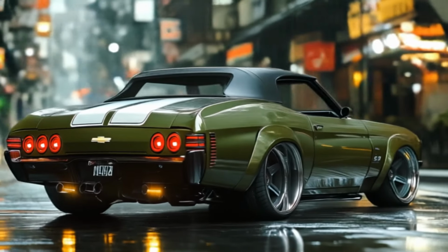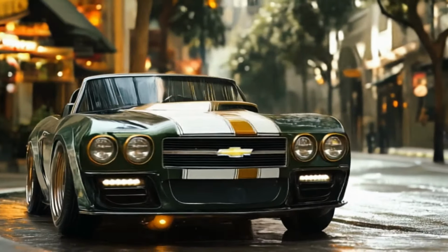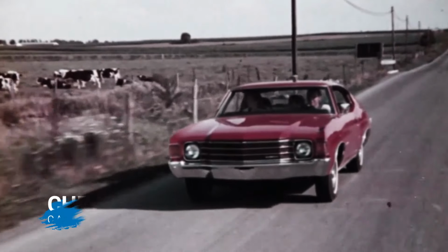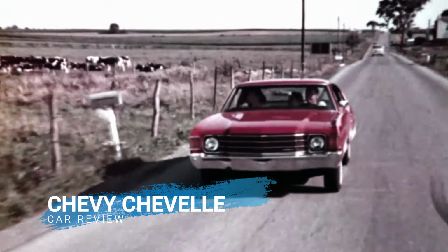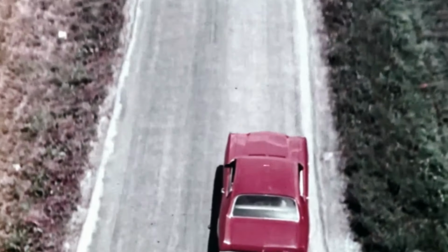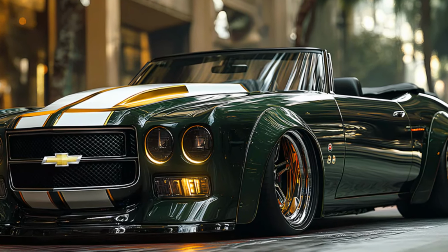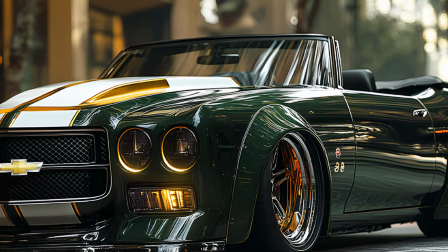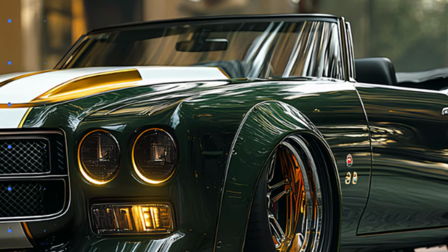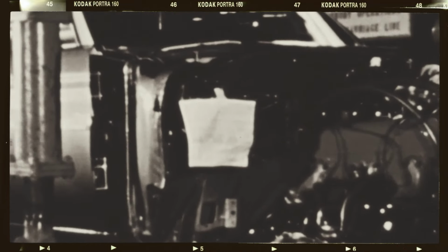Now let's talk about what you're getting for all this innovation and style. The starting price for the 2025 Chevrolet Chevelle Convertible is expected to be over $150,000. Yes, it's a hefty price tag, but when you consider the craftsmanship, the performance, and the individuality of this specialty muscle car, it's worth every penny. The base model alone is packed with features and enough power to satisfy any car enthusiast.